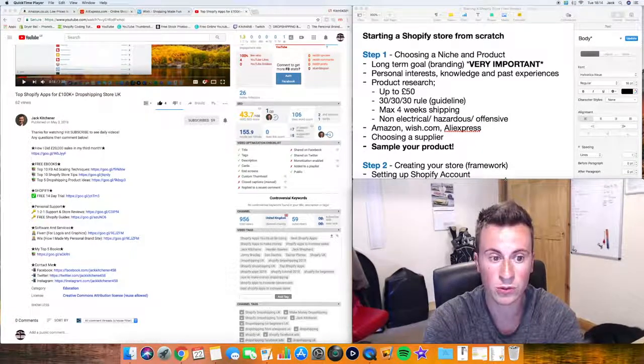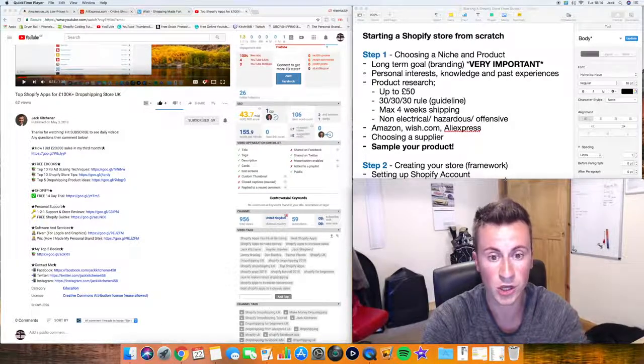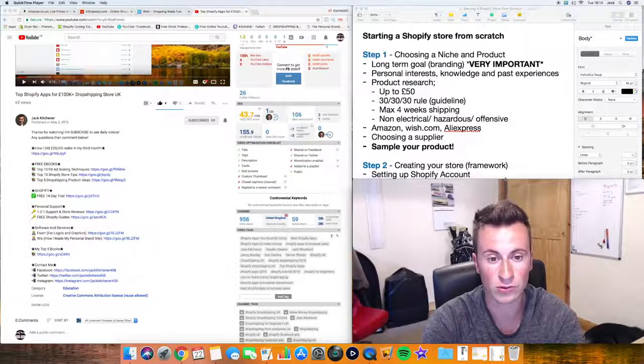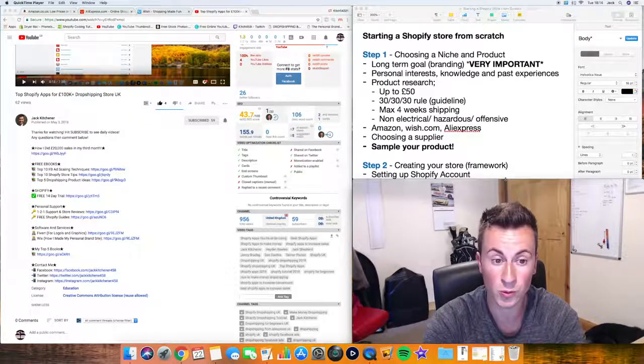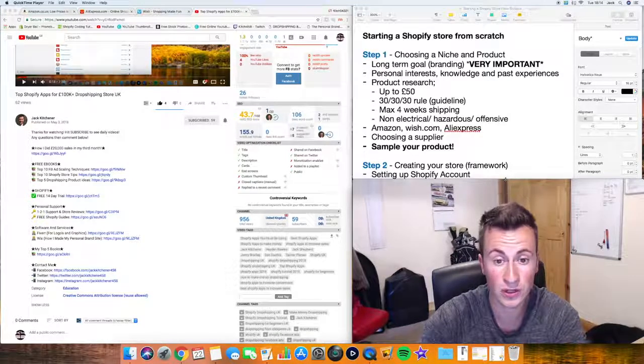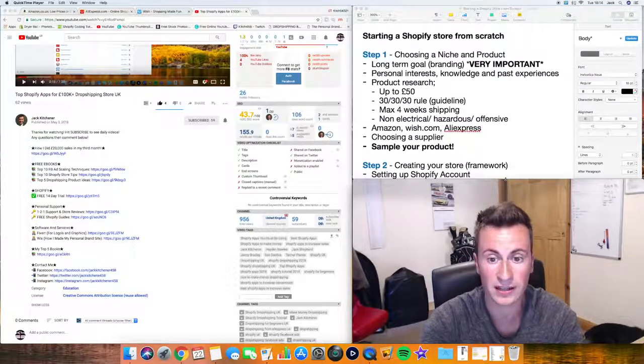Whereas if you choose and get your heart set on a certain niche, so let's say for example you want to go into the dog niche and you spend all this time building a great looking store around dogs, and then you find out that you can't sell within that niche because it's too competitive. So you've wasted all that time building that store, whereas with a general one, you can get away testing lots of different products, and then when you find a winning product, you take that product to a different store and start building your niche store, and that's when you start building your brand and expanding.